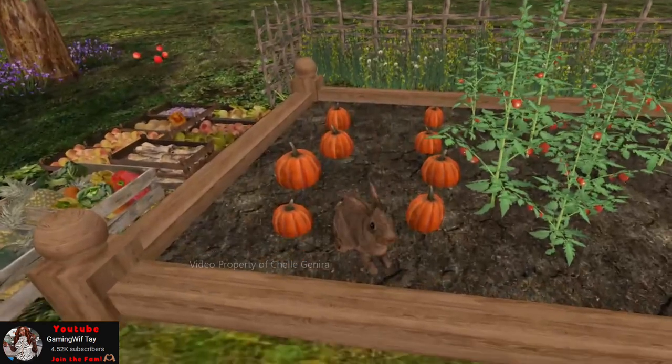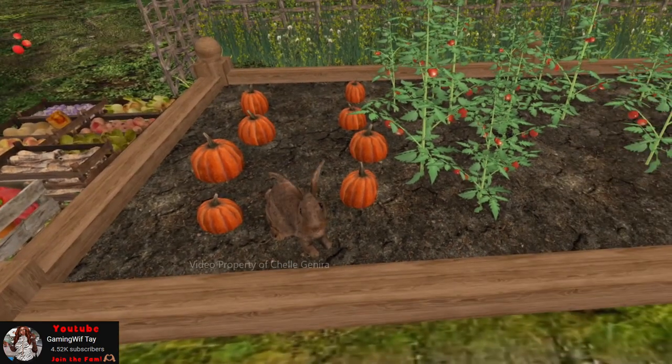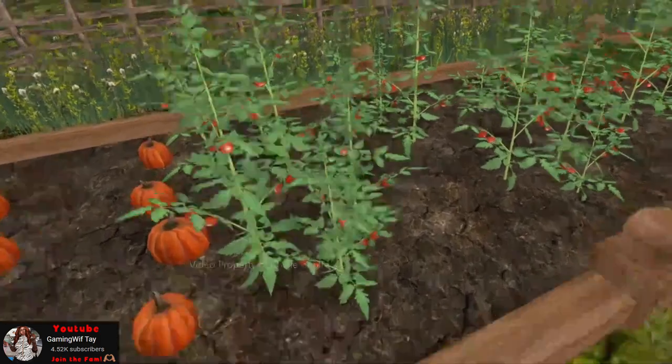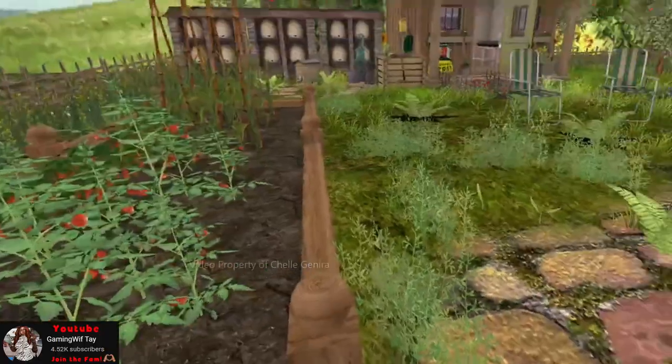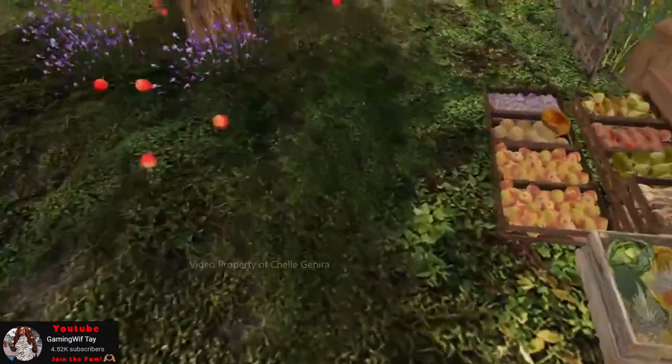So, hi, Benny. This is my rabbit. Not my rabbit that I raise or anything. He just never leaves my garden because clearly he's stealing food. We got pumpkins, Halloween, and then more cherry tomatoes. Let me show y'all my vegetables that I've already harvested this year.